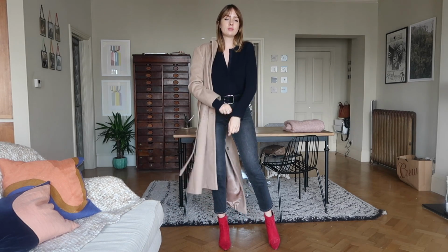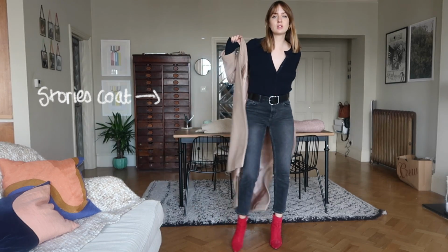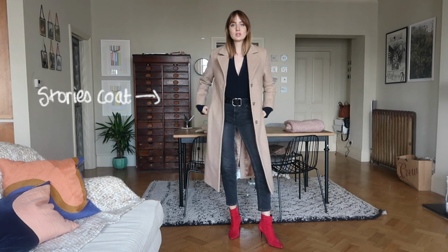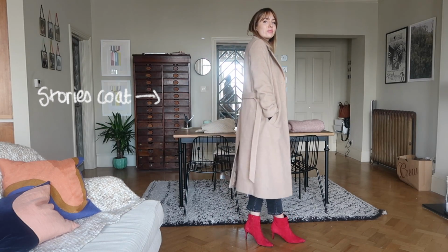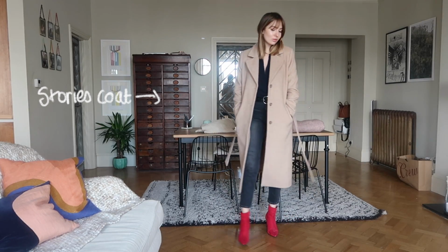And then I think I would also add on the Under the Stories coat if I wanted to add another layer, which realistically I'm going to want to. It's been really cold. So yeah, that coat is just so versatile, and camel and red is always a really nice combination. But yeah, this cashmere jumper is just so soft and lovely.